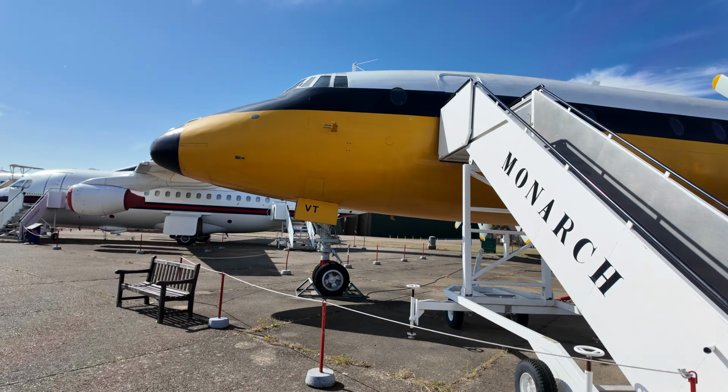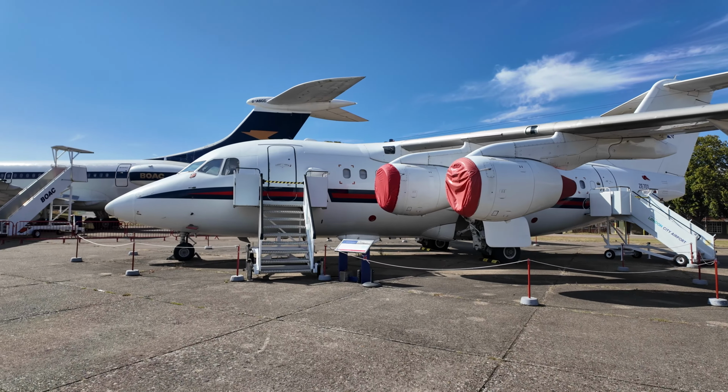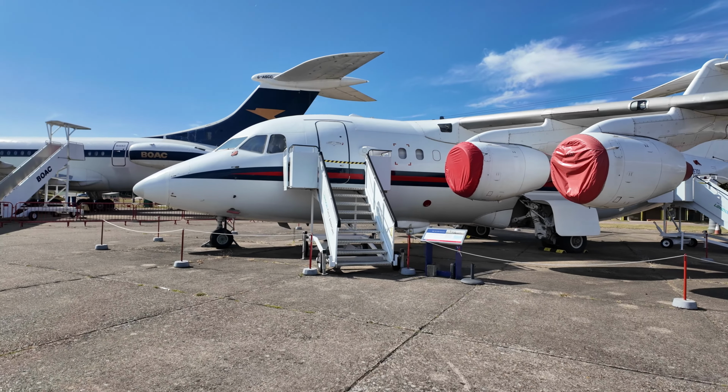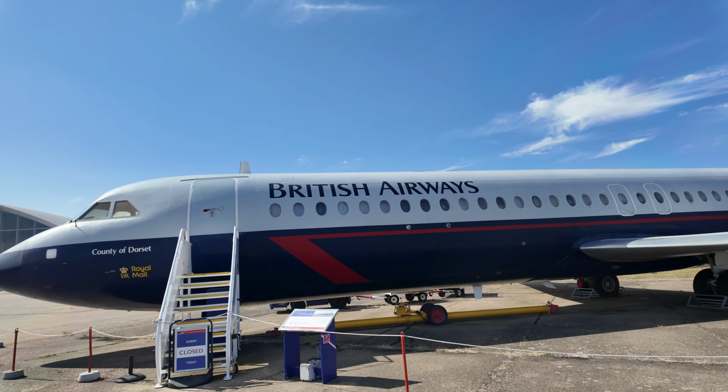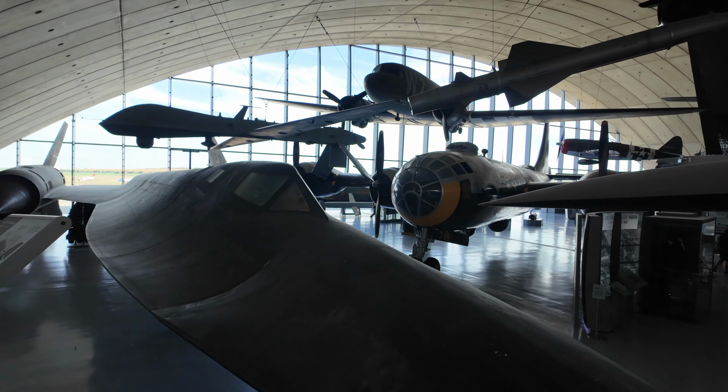I can honestly say I've never seen such a huge variety of aircraft on display, and we were graced with numerous flypasts of Spitfires and other warbirds. We also managed to grab some lunch while we were there, as well as a cheeky ice cream.